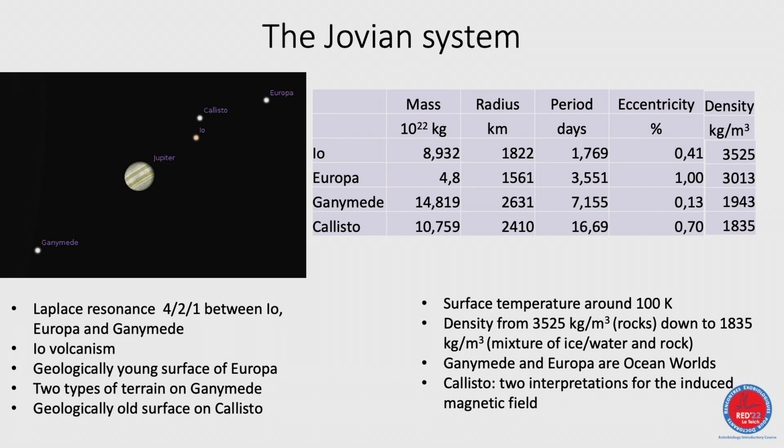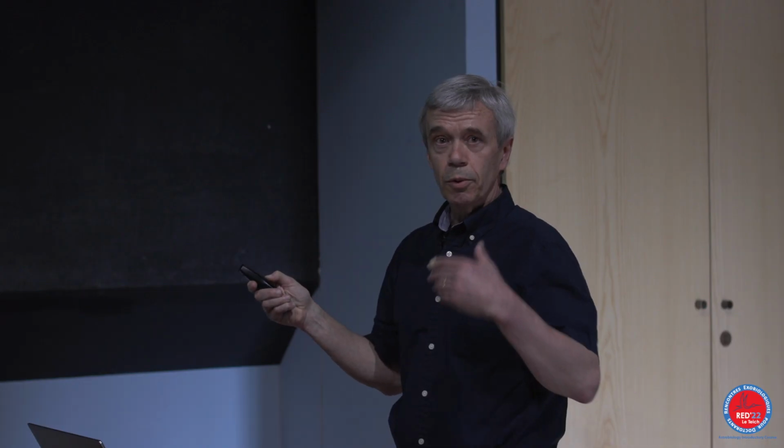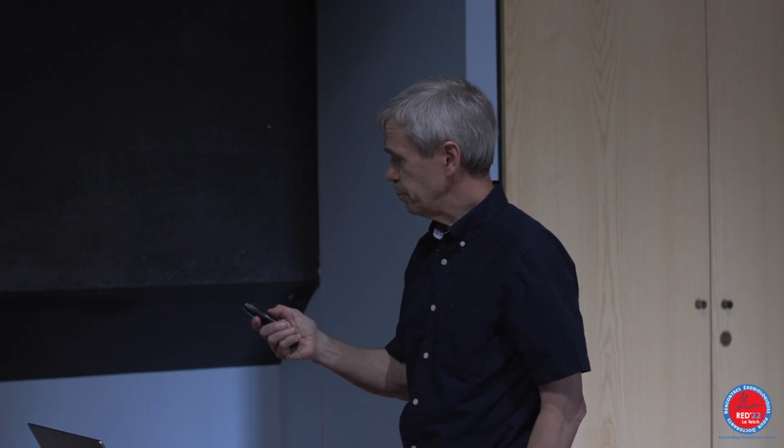You have the periods, and something which is important is that the three first satellites, Io, Europa, and Ganymede, are in resonance. So it takes about a week for Ganymede to go around Jupiter, 3.5 days for Europa, and 1.77 days for Io. And we were talking about exoplanets that go very fast around their stars, and actually the Jovian system is a good analog of this kind of system.